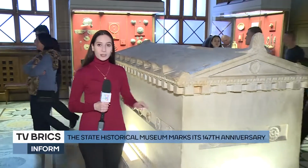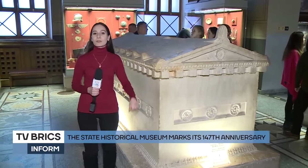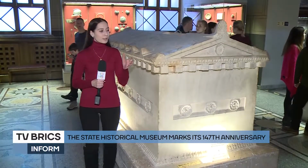This is a Greek sarcophagus from the 4th century BC. It's made from marble and has a unique history. It was being kept in Crimea. During the Second World War, the German occupation forces decided to take it.